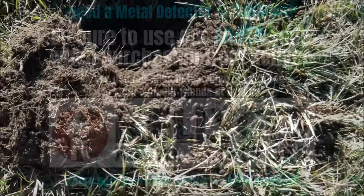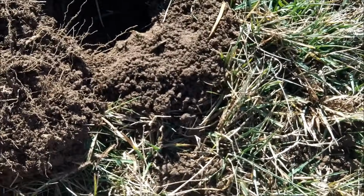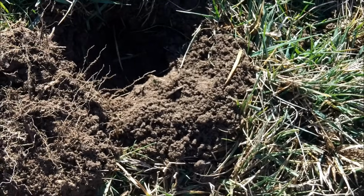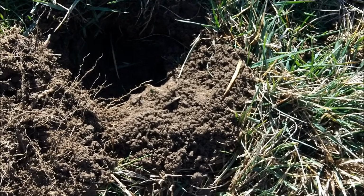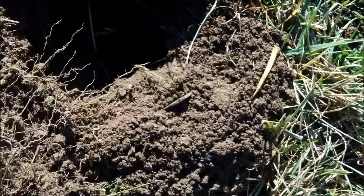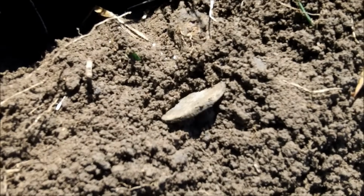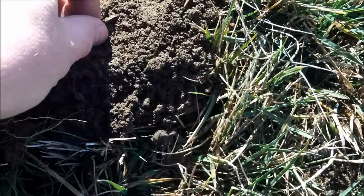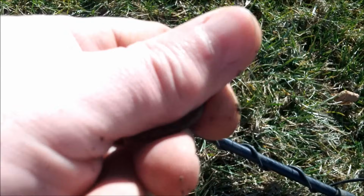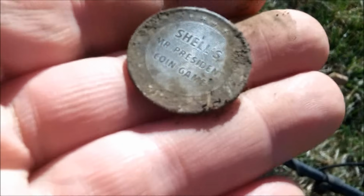Well, the wind's kicking up. Hopefully I'm blocking it. This one was giving me a nice high tone, but only in one direction. But the tone sounded so good, I'm like, I gotta dig that. It turned out it was something on edge. And check this out. Yeah, it's light, I know that. Oh, there you go. Yep, it's aluminum.